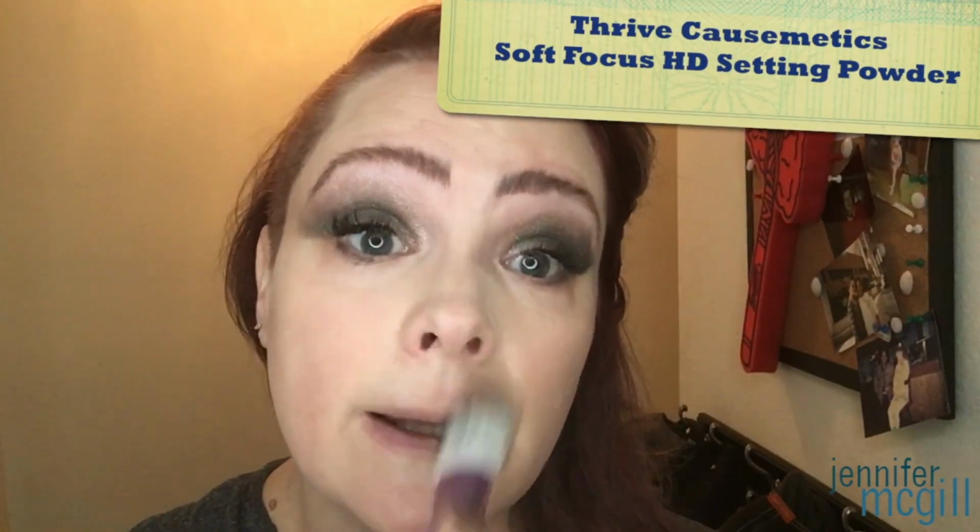Now, I don't have any powder yet from Younique. Thrive Cosmetics Soft Focus HD Setting Powder. Powder, again, is something I really steer away from unless I am going on camera. Having a good powder is important for those professional moments. Blend, blend, blend. Dab, dab, dab. It's really good.